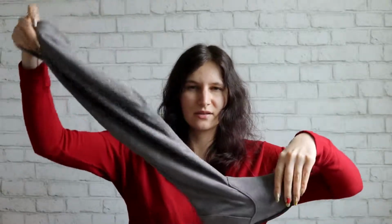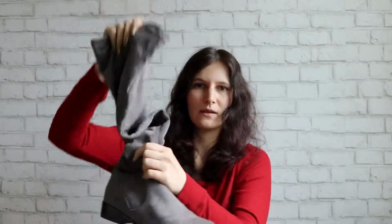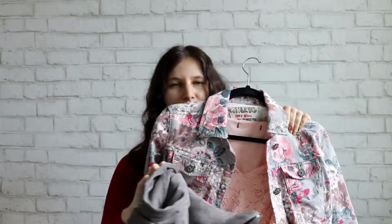Finally, the last part of this outfit is this pair of boots right here. It's just an over-the-knee gray sock boot. I chose this to echo the gray of the jacket. That was pretty much the only reason. And I like the over-the-knee look. It's still cold here, so over-the-knee works well for me.